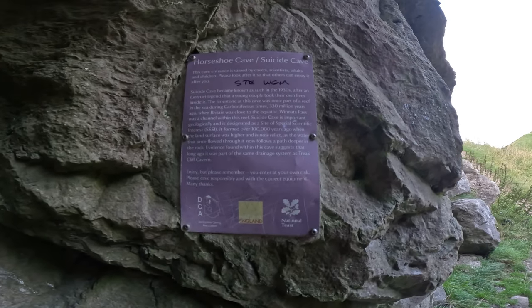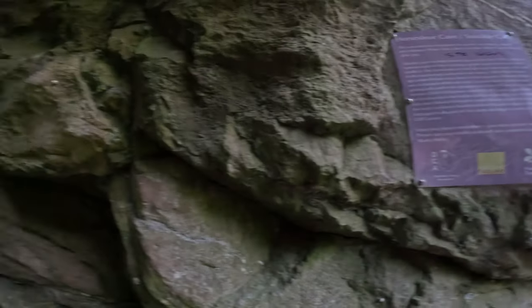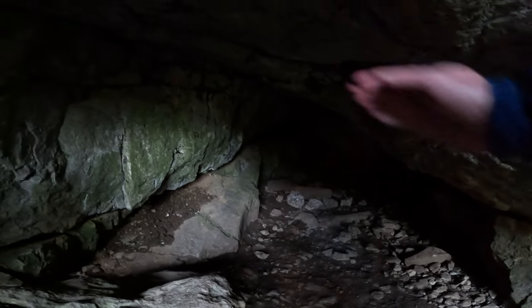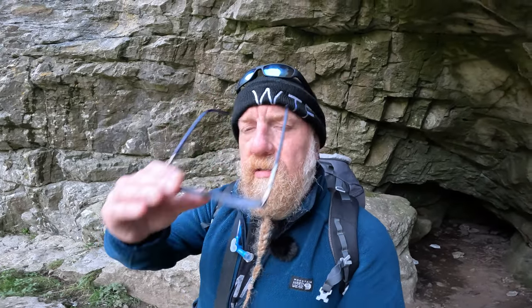It's in a site of special scientific interest, SSSI. But this cave was formed about 100,000 years ago. I won't go too far back. Suffice to say, I'll put a link to some videos. You go around that corner, and then there's like a ladder down to the cave system. So that's quite cool. So, that's a suicide cave. Look at them glasses. They look intelligent. Who knows?